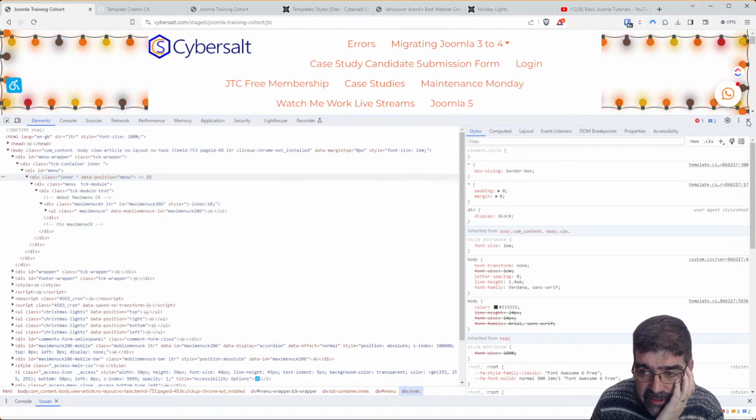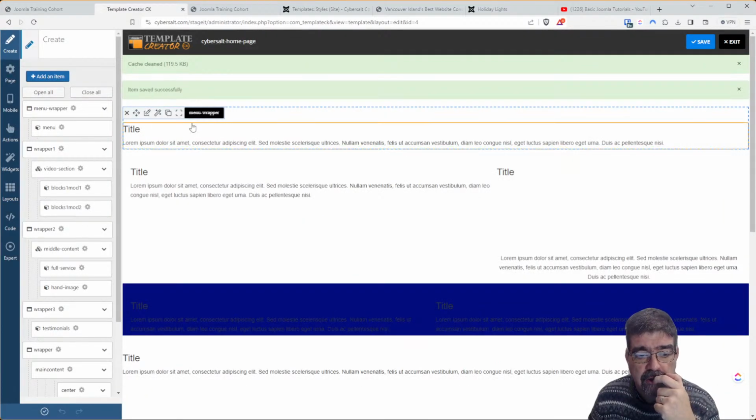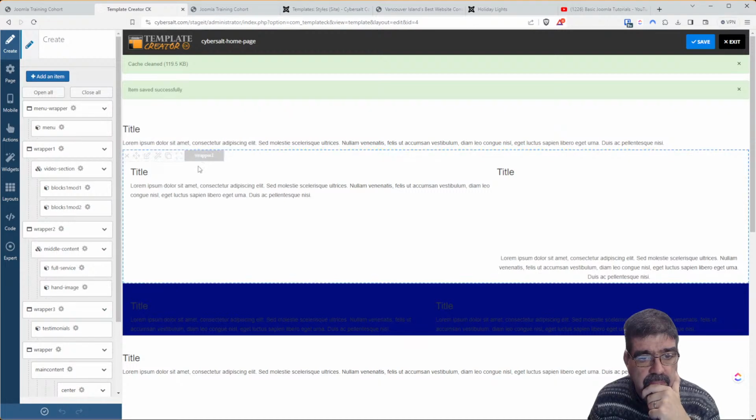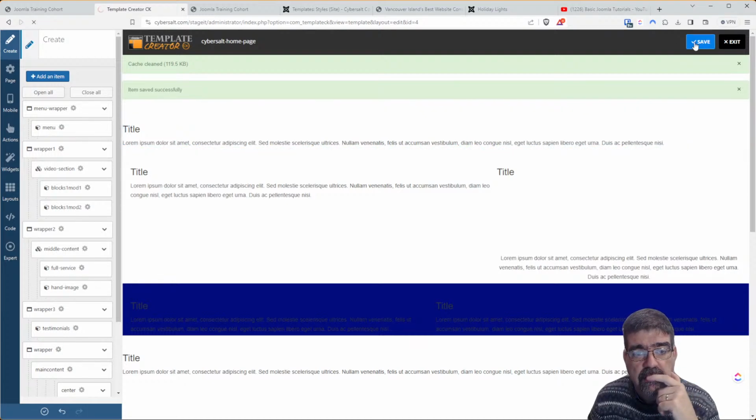But I think in this case, if I want this to go right across, I go into the template here and find where the menu is. There's the menu. This is the menu module position. I wonder why it doesn't show going right across. Maybe it's this menu wrapper. If I turn on full width wrapper, let's try that. Save and apply.